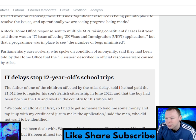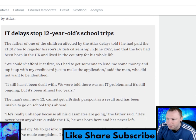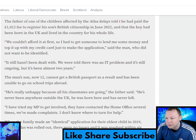Parliamentary caseworkers who spoke on condition of anonymity said they had been told by the Home Office that the IT issues described in the official response were caused by Atlas. A father of one of the children affected by the Atlas delay told the Independent he had to pay a £1,012 fee to register his son's citizenship in June 2022. And the boy had been born in the UK and lived in the country his whole life.